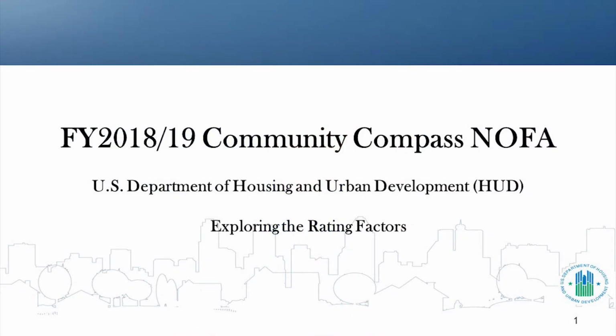And in this session, we will review NOFA rating factors 1, 2, and 3, and explain how they relate to your organization's application and how you will be assessed if you decide to apply for funding through this NOFA.